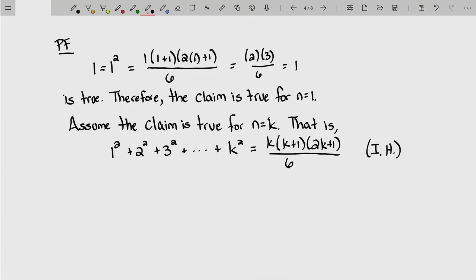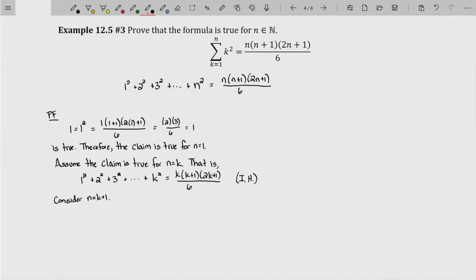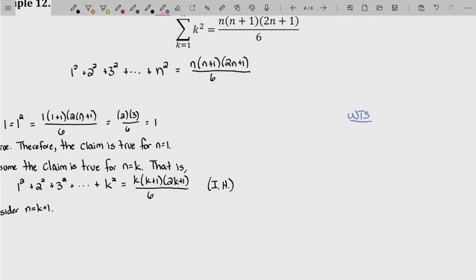If we assume that the claim works for n equals k, I'd love to prove, therefore, that it works for n equals k plus 1. Now, when I do this, I immediately think, oof, I have to write down where I want to go, because if I don't do that, I might go off the rails here. So let me go over to the right-hand side and tell myself where I want to go. What do I want to show?